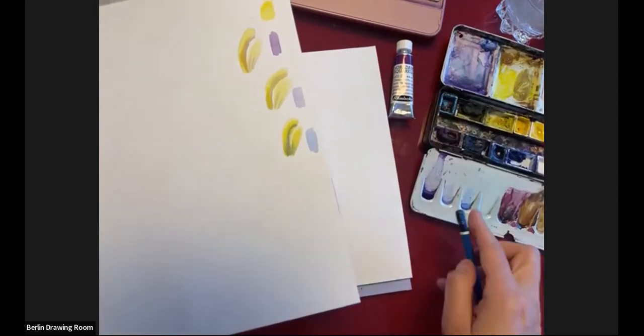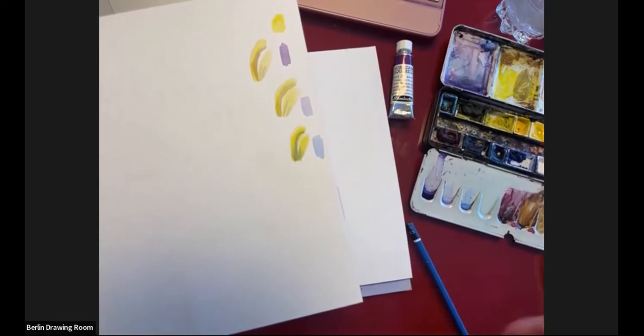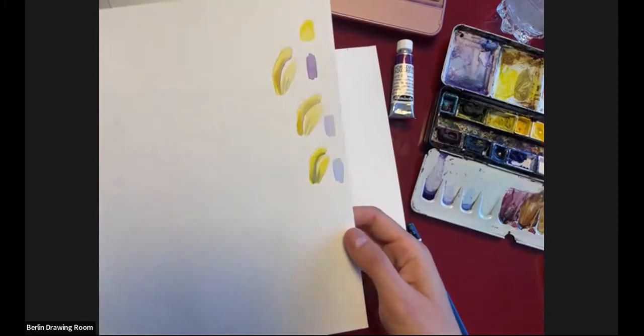The concept that we're going to be working on today has a little bit to do with color theory, and a lot to do with layering.